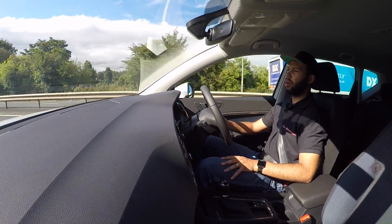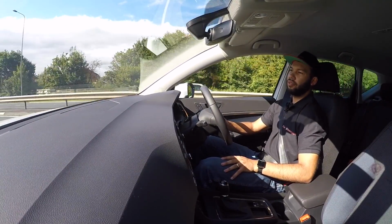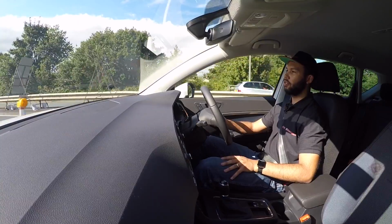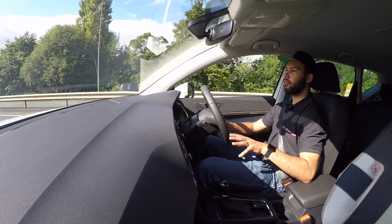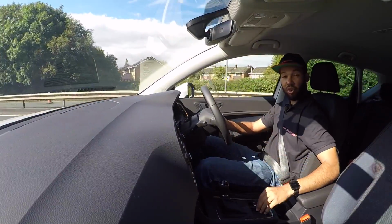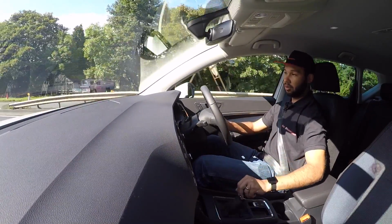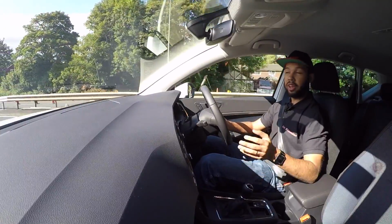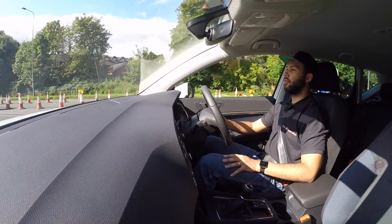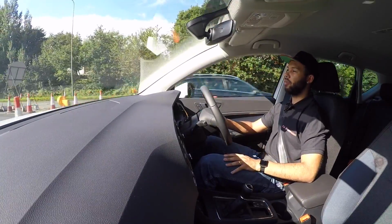So at this point, you may be wondering why I've not said as much about this car as I have done with the others. And if truth be told, there's not a great difference between this and the 1.4 petrol I drove earlier. The only real difference is that I haven't got the driving modes at 30 miles an hour. And obviously it's got a 1 litre engine instead of a 1.4 litre engine. But beyond that, everything else is pretty much the same.